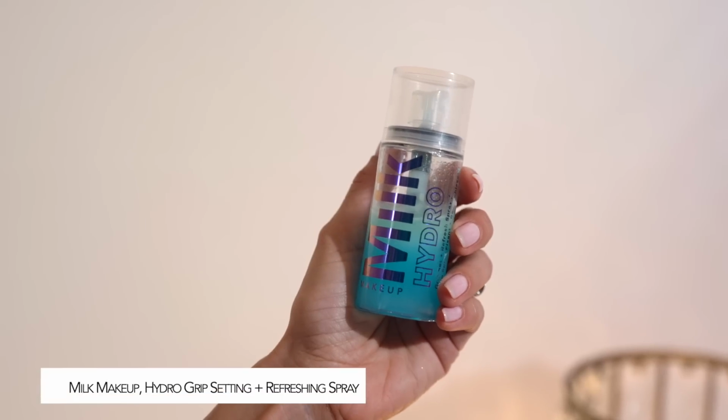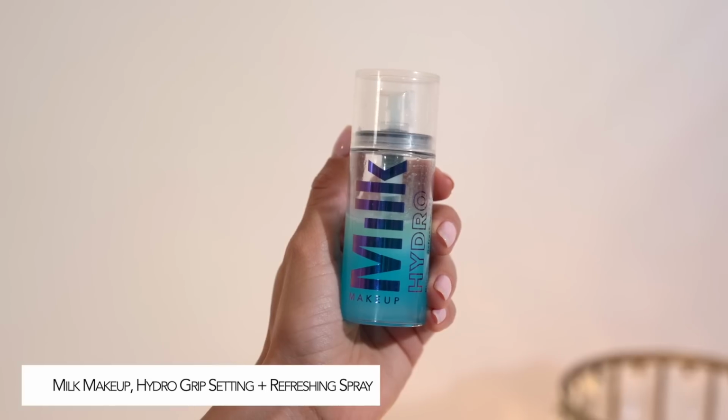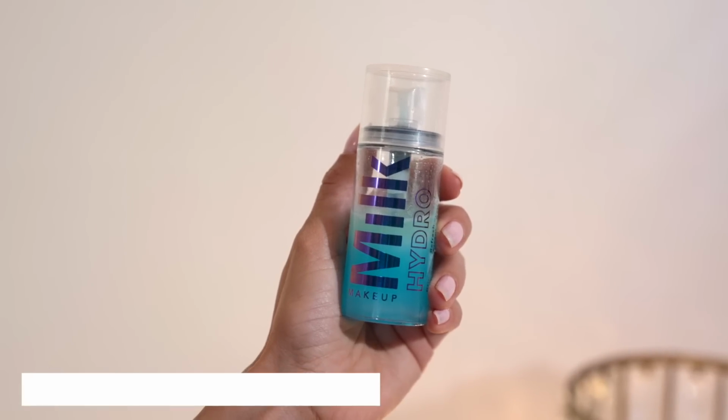I love the Milk Hydro Grip Refresh Spray. This does a great job of setting the makeup so it takes away any powdered or matte, dry look. It instantly gives that look of like you've had your makeup on and your natural oils are starting to come through and give a natural look, but it also locks your makeup in place, keeps it on all day. Also love the Charlotte Tilbury one. That's a good one as well. I ran out of it and this is what I've been using in between and I really enjoy this.